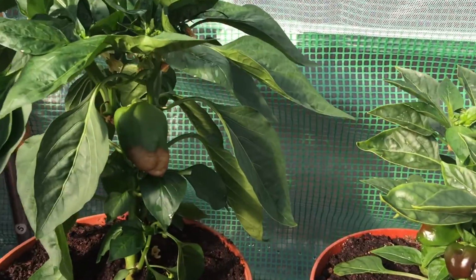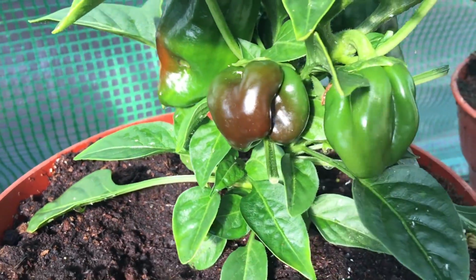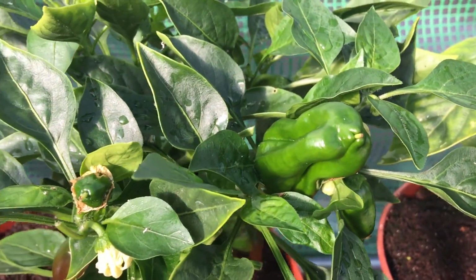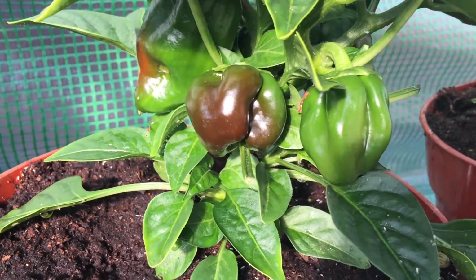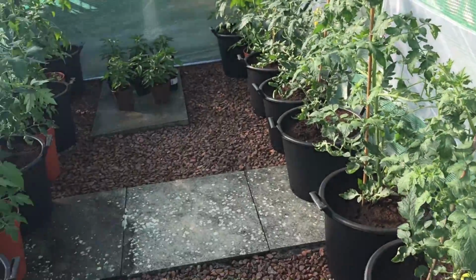But these are the peppers anyway. You can see some of them are changing colour, and we've got quite a few of them on there now. These ones are sweet red. They're starting to change already. But that's pretty much it for the polytunnel.